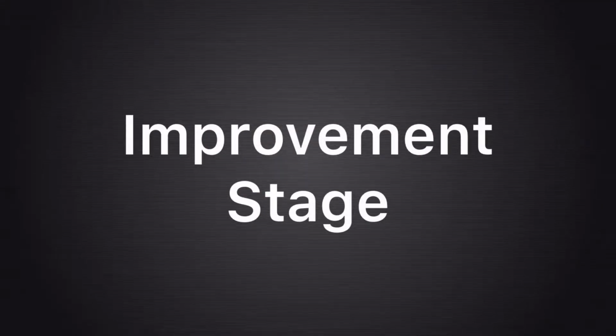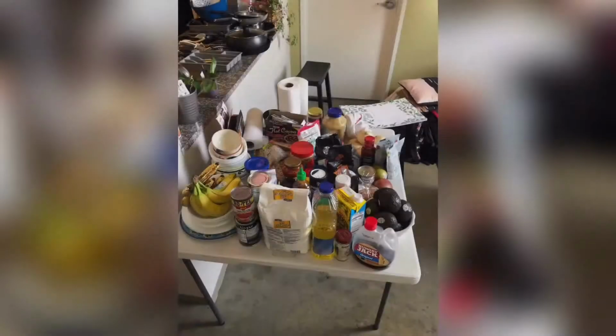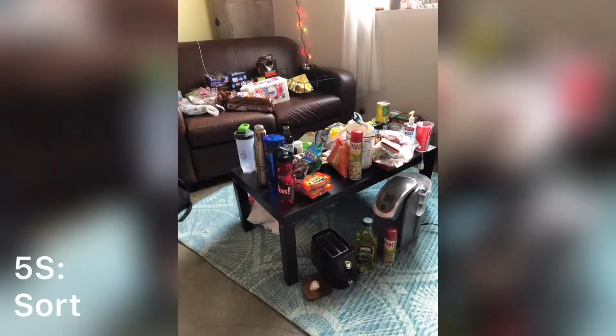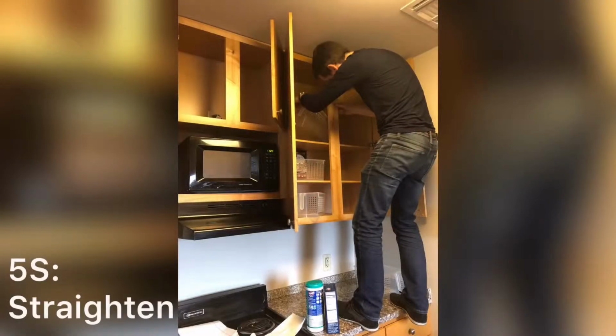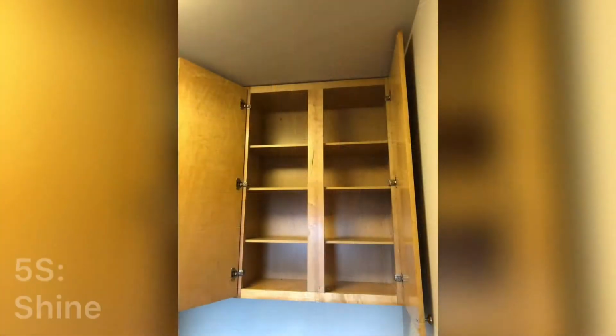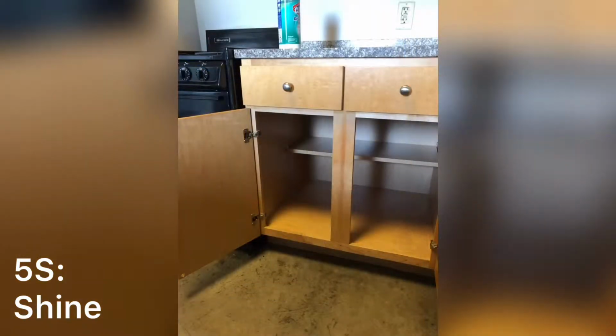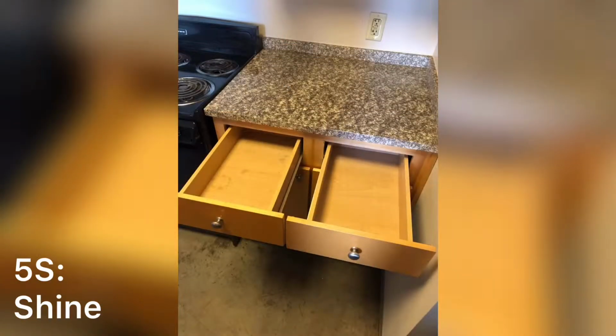Our second step was to document the wastes of our process and try to fix them with 5S strategies. We started by removing every item from our kitchen and sorting them by meal family and usage level. We also straightened our process by doing things like adjusting shelf heights to match the contents that would go in them. While the kitchen was completely empty, we made our kitchen shine by doing a top-to-bottom clean.